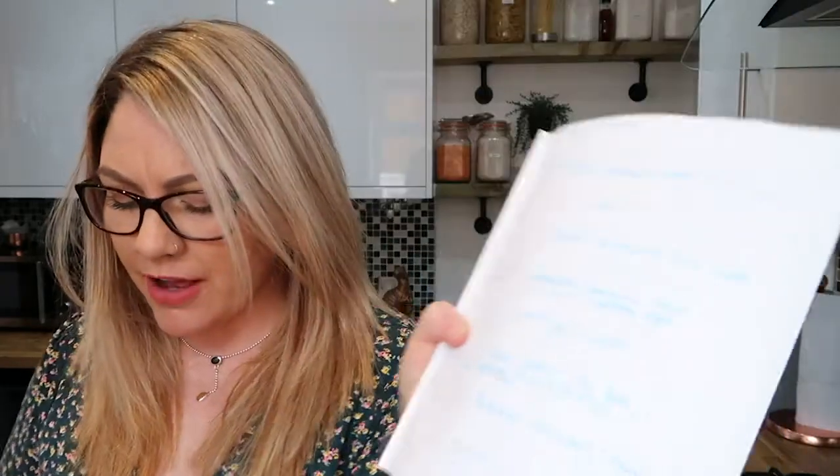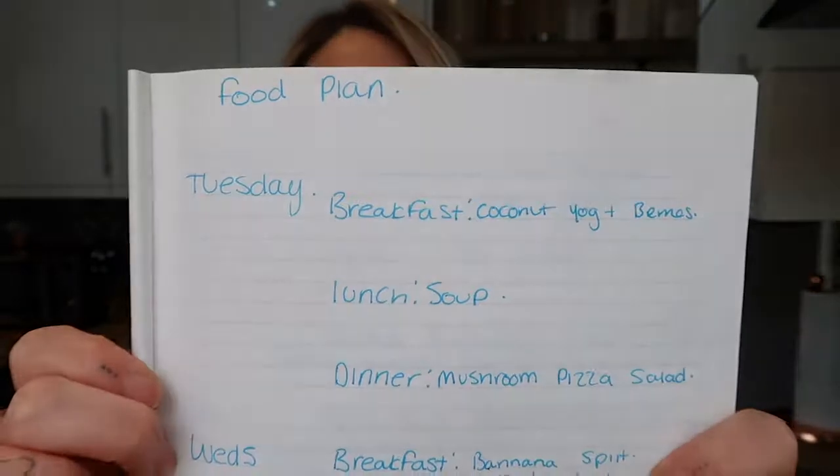So I'll go through and tell you now my food plan. I had to write it out on a bigger piece of paper rather than my really cute little recipe planner because it wouldn't all fit on. So we're going to start from today, which is Tuesday. For my lunch, I've written down soup. However, I think I'm going to have an egg salad because I've got some salad leaves in the fridge that need using. So I think I'm going to have that instead.